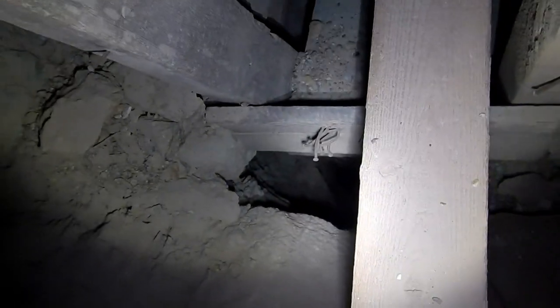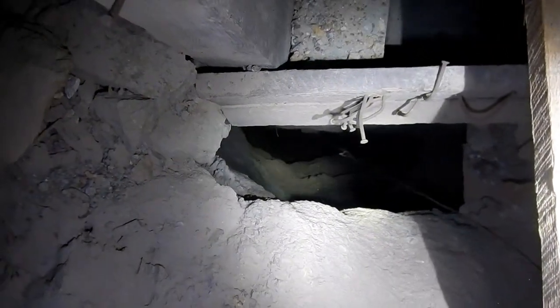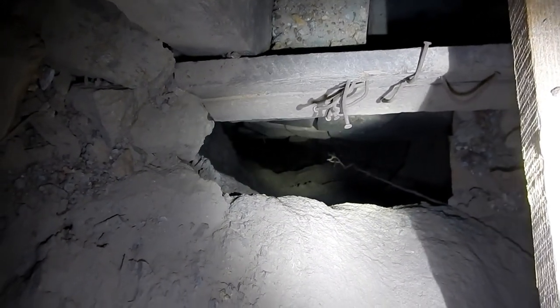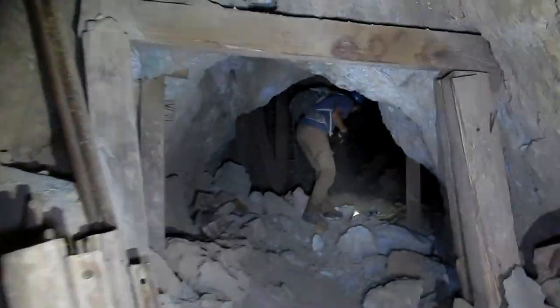Oh my god, it goes straight down here. It goes straight down there about, jeez, I don't know, like 75 feet. I don't think we're going to find the bottom of this thing. There's a water line and a valve and some flexible vent line. This is the end of that skip track that we were seeing from the very top. And it's got a little bit of a level that goes this way.